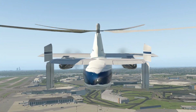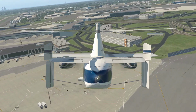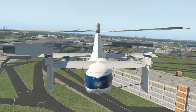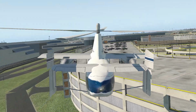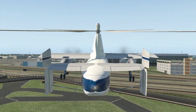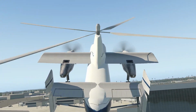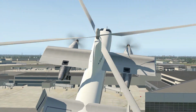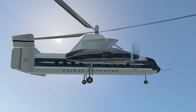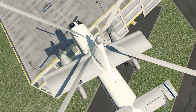No, that's not the problem. The problem was that the airplane-ish, I'll stop saying that, the plane had a very complex design. This warranted Fairey Aviation to spend loads of money, and it was also incredibly loud.